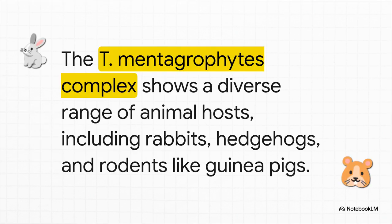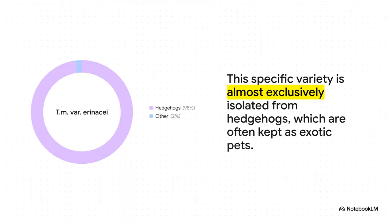All right, our final profile isn't just one fungus, but a whole diverse family of them called the Trichophyton mentagrophytes complex. And this group hangs out with a surprising range of animals, including some really popular exotic pets. Now, this is where it gets super specific and interesting. There's one variety in this family that is found almost exclusively on hedgehogs. Yep. Others are more common in animals like rabbits or rodents, like guinea pigs.